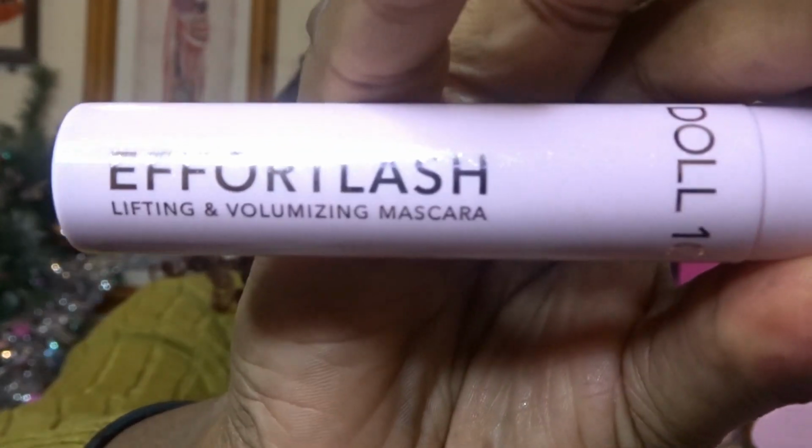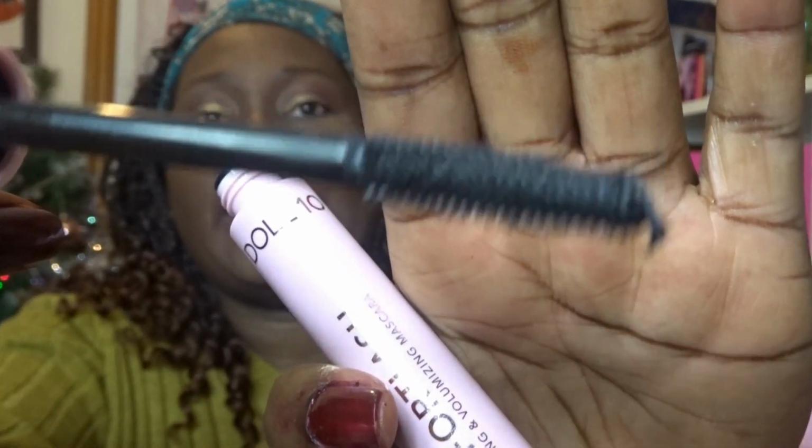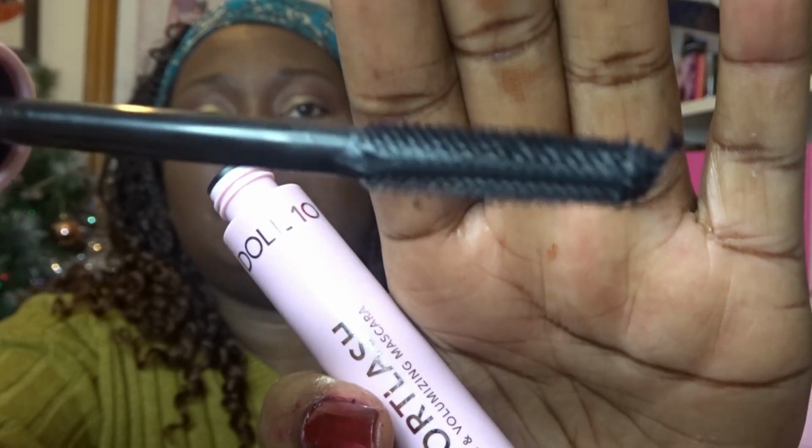So now I'm going to go in and use the final two products in this collection, which are the blush and the mascara. Let's do the mascara first. So this is it, the Effort Lash Mascara. That's what it looks like. Open this up. Nice chunky tube. Oh good, it's a good fluffy head. These are the kind of mascaras I tend to normally like. I'm hoping it's going to lengthen, curl, and volumize.